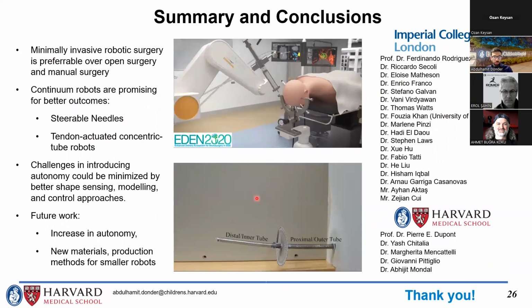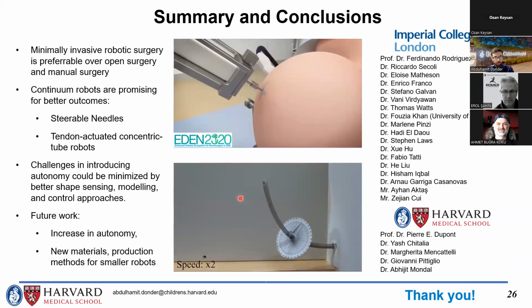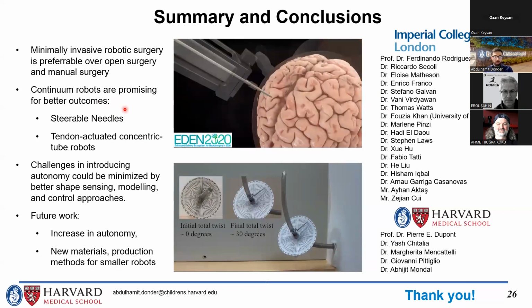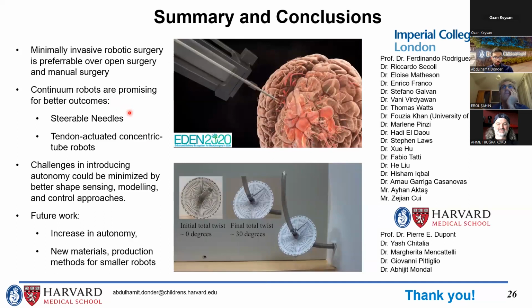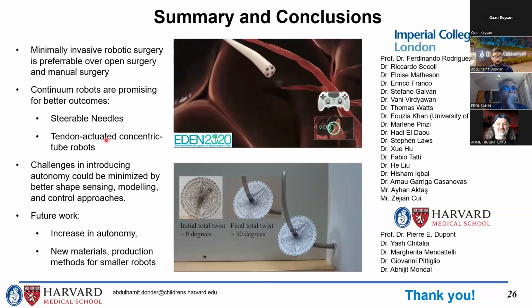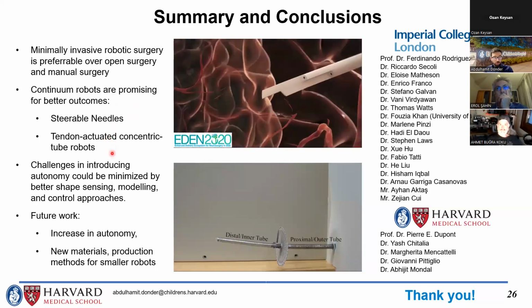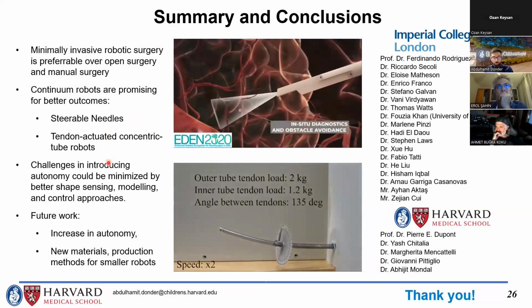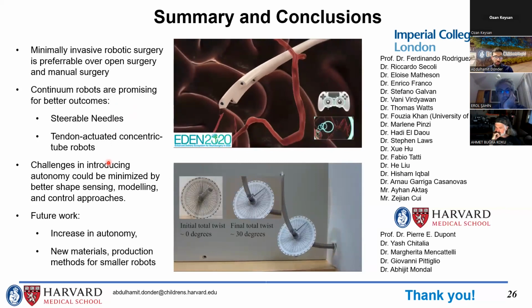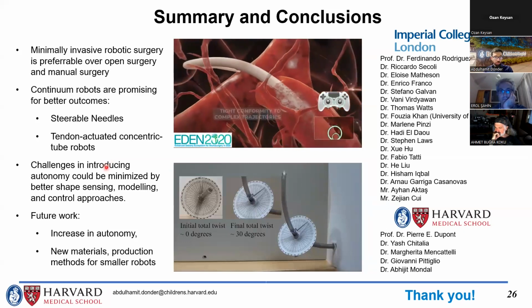In summary, we have discussed the benefits of minimally invasive robotic surgery compared to open and manual surgery. It offers improved patient outcomes and quicker recovery times. Additionally, we explored two promising continuum robots, specifically steerable needles and tendon-actuated concentric tube robots, which show great potential for enhancing surgical procedures. Furthermore, we acknowledge that introducing autonomy in surgical robots poses challenges, however, these can be minimized by advancing shape sensing, modeling, and control approaches, which we covered all of them here.